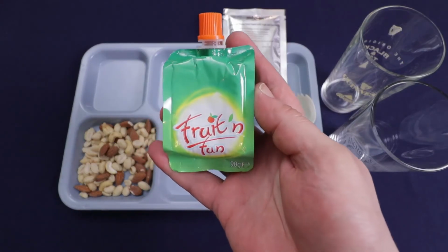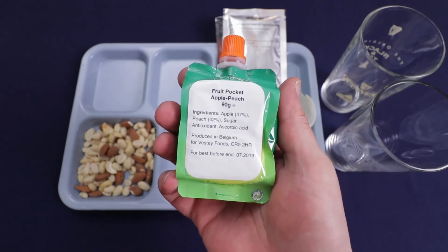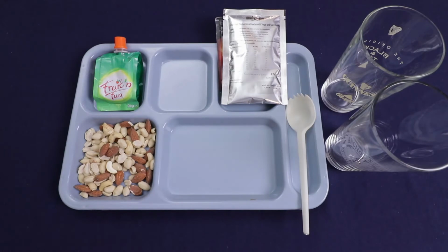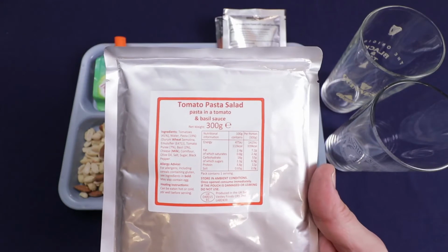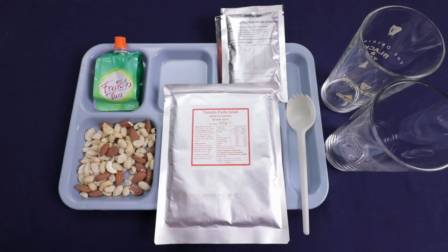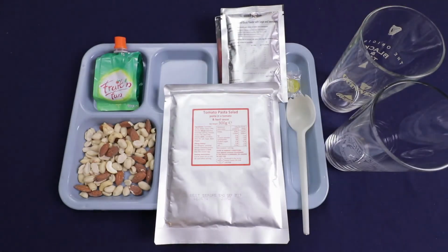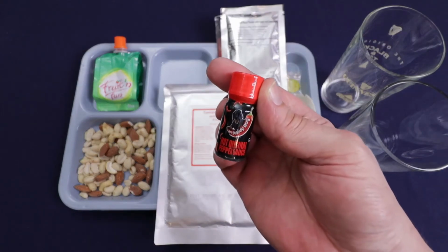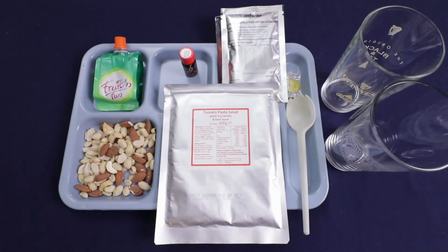We also have our 90 grams of Fruit and Fun, which is the apple and peach. And for the main, gonna be 300 grams of tomato pasta salad, which says it's pasta in a tomato and basil sauce. Knowing my luck, it's just gonna basically be SpaghettiOs. We'll try one of our lemon sweets. And if that is SpaghettiOs, I'm going to hit it up with some of the Hot Diggity Dog hot pepper sauce.